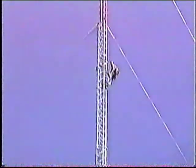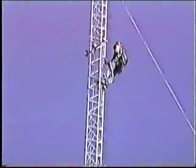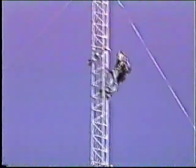There's one of the climbers now from Magnum Tower. Here's another one way up there. They're probably about 100 feet up, 140 feet up where the lights are, checking on stuff. I guess Kevin didn't see me waving.